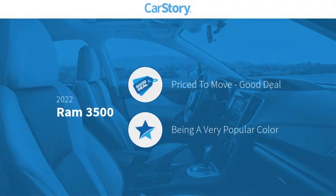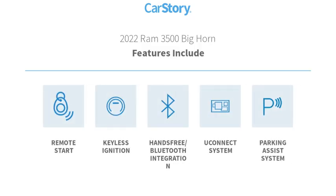Car Story research indicates this vehicle as being priced below the average market price. Features also include parking assist system, remote start, keyless ignition, Uconnect system, hands-free Bluetooth integration.